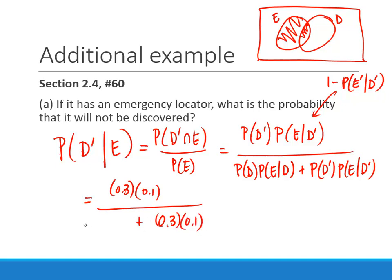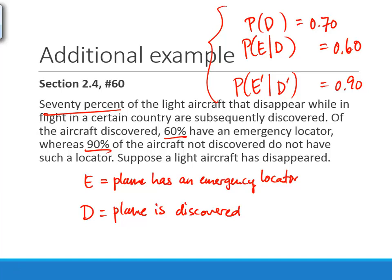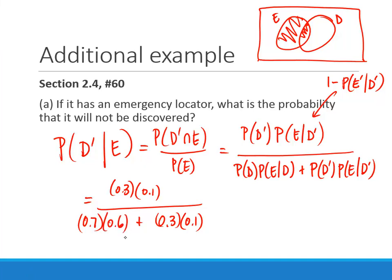For the other half of the denominator, we have the probability of D. We know that that's 0.7, and the probability of E given D. Well, good news, we do have that given to us. That's the 60%. And we can calculate this out to get 0.067. Everybody with me?